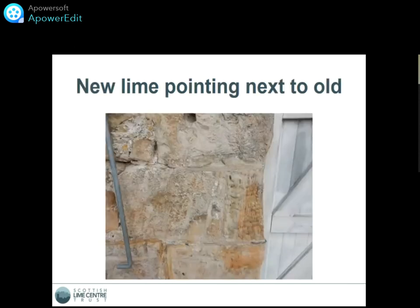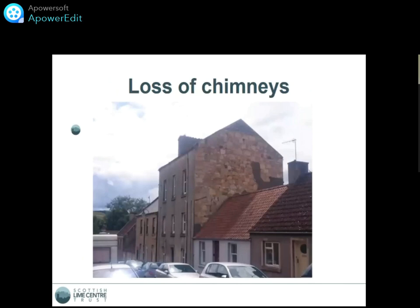And we've got new lime pointing next to old here, quite seamless, not in your face, well-chosen sand, well-chosen lime binder, making a reasonably seamless repair. The loss of chimneys here, for example, you can see this has been built back up in concrete block, and so nobody can use the chimney ever again. And we still have this issue of remnants of cement render compromising the masonry beneath.